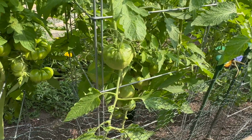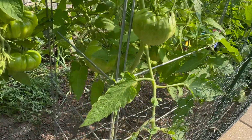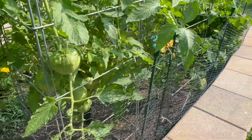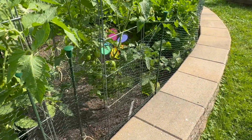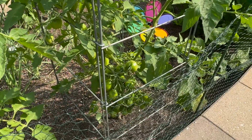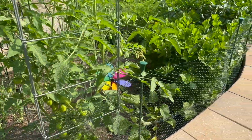This is the Mr. Tartar's German. It seems to be really growing fast now. That's the one that is supposed to get huge. So I'm excited. And the Britain's Breakfast just has a ton in one big clump down there at the bottom.